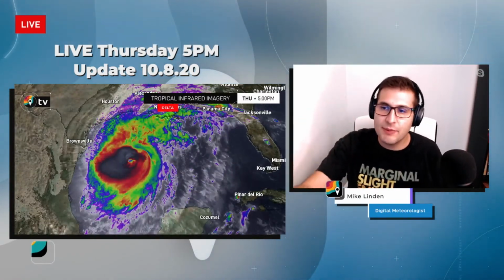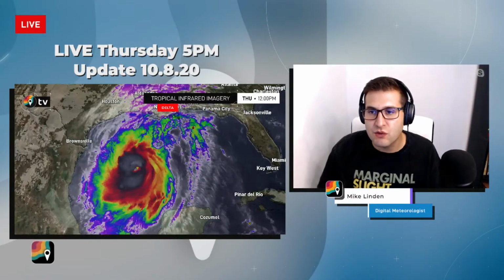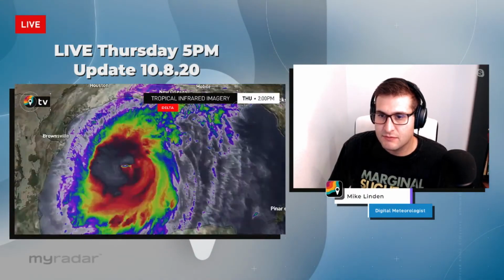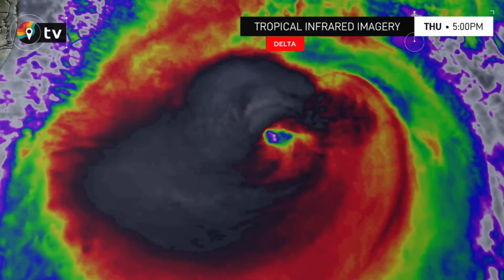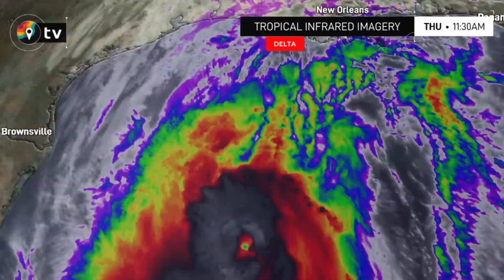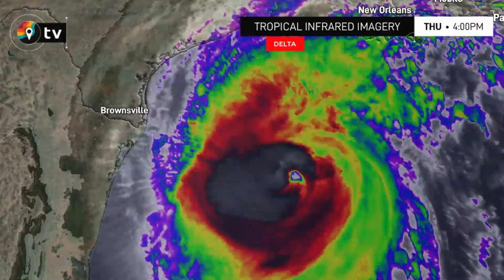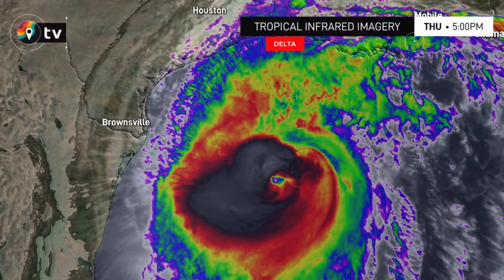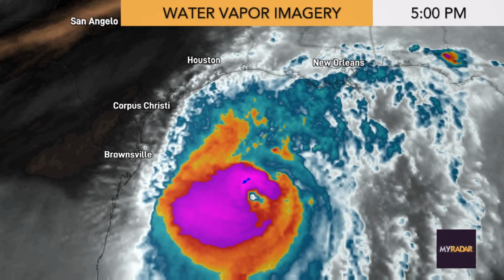All right, so we've got the tropical infrared imagery, which of course is satellite imagery. It's from space, and we're looking right down, a bird's eye view of Delta. Now, with Delta, let me jump back here, and I'm going to zoom in. You can see that its eye is not as well defined, having undergone a bit of a wobble. It'll begin to get going a little bit here, but it's not too big of a storm. That's certainly something to keep in mind as well. That's why the NHC is likely bumping that up into Category 3 status. Once it gets settled a bit, it should be able to keep that Cat 3 intensity as it works its way toward the coastline.